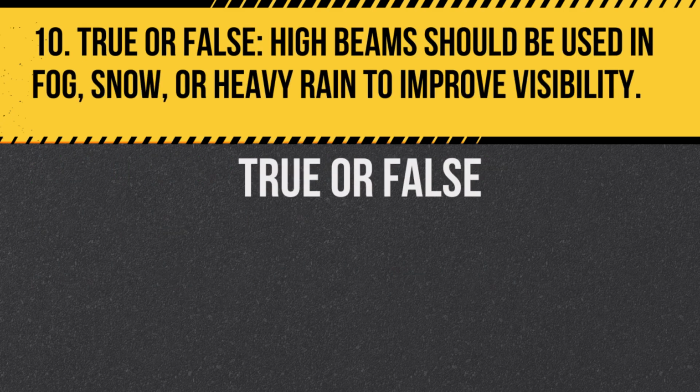Question 10. True or false? High beams should be used in fog, snow, or heavy rain to improve visibility. Answer. False. High beams can reflect off these conditions and decrease visibility. Low beams are recommended.